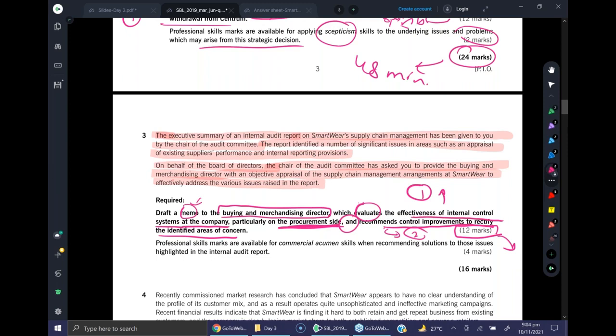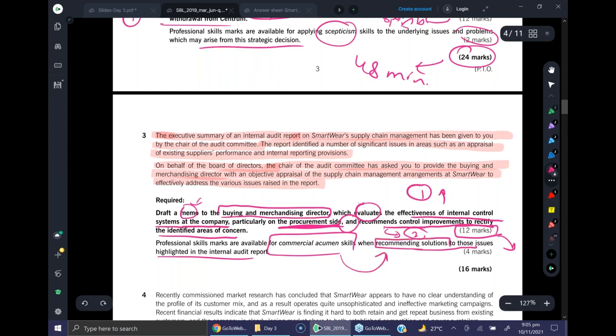Is that clear? So this marking scheme is a little different from the general 2 marks per point, but you see that there are 2 different aspects, 2 different things that are to be discussed. And also one more thing, when you read the exhibit, it's very clear that there are 3 problems mainly discussed. So you can't make up internal control problems on your own by taking assumptions, right? Professional skills marks are available for commercial acumen skills when recommending solutions to those issues highlighted in the internal audit report. So commercial acumen marks will be available for good relevant recommendations. 16 marks, 32 minutes.